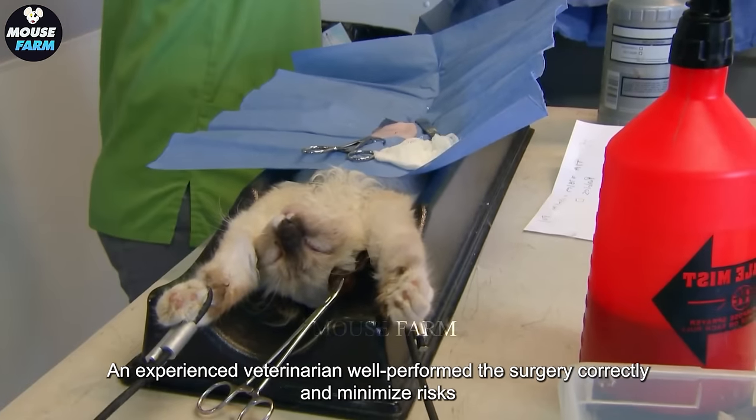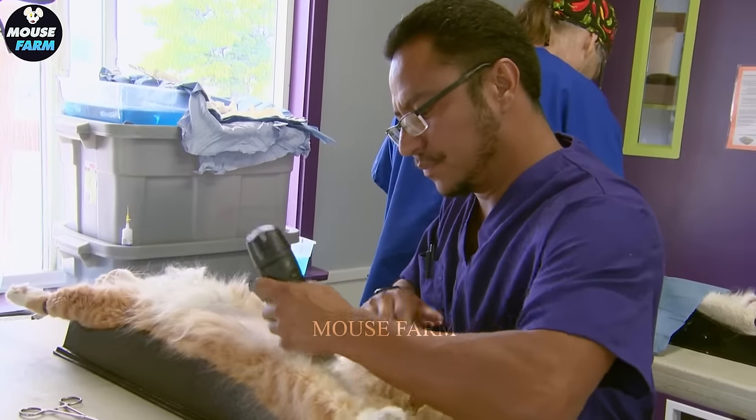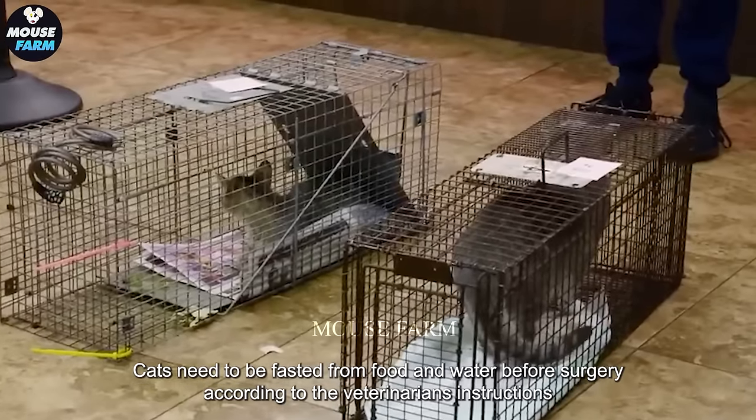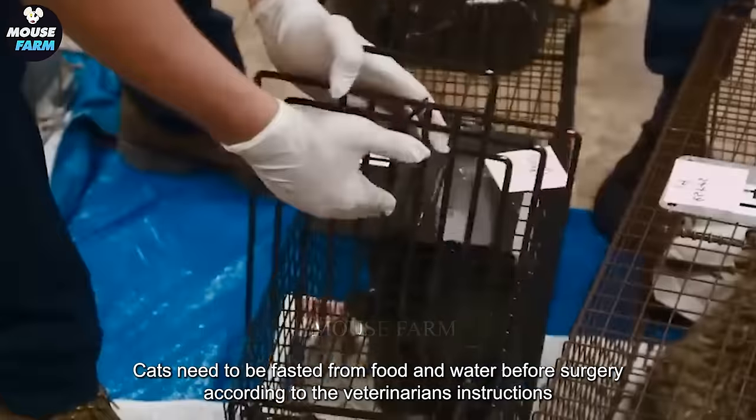An experienced veterinarian will perform the surgery correctly and minimize risks. Cats need to be fasted from food and water before surgery according to the veterinarian's instructions.